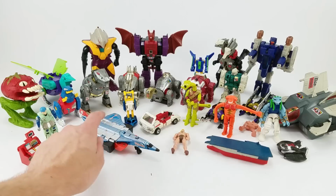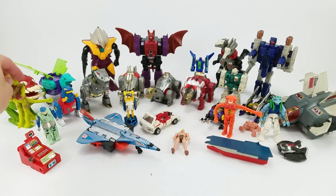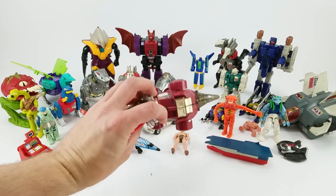Obviously, if you're familiar with Transformers, this is G2. There's G2 stuff, G1 stuff. So in the back here, we've got G2 Snarl. I think this is G2. Man, it just feels so cheap.